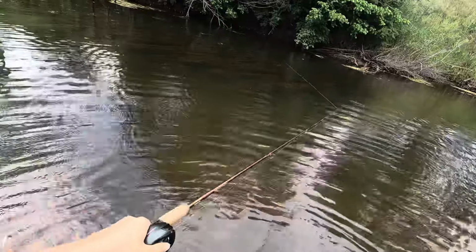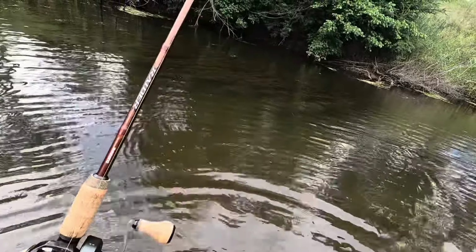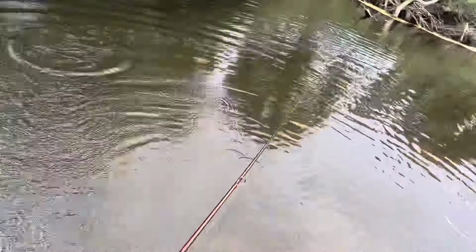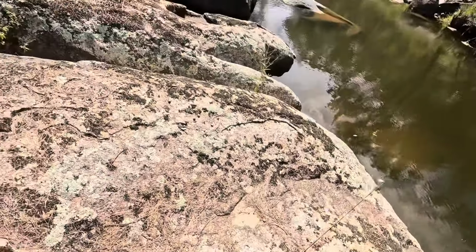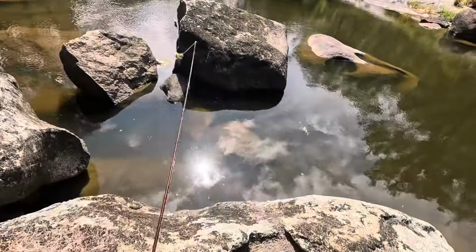Ooh. I wouldn't quite call it 70, but yeah, he was a quality fish. After losing this fish, I decided to change to the swim jig, just because I still wanted a sinking lure, but I wanted the added trebles to hopefully have a better chance of hooking up.